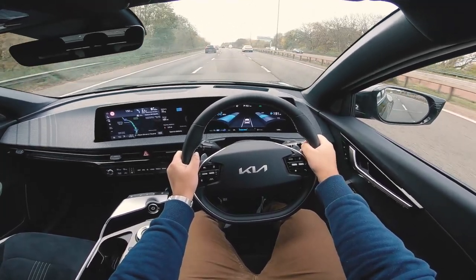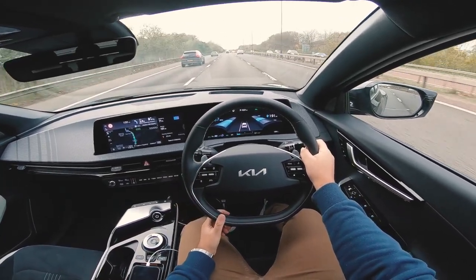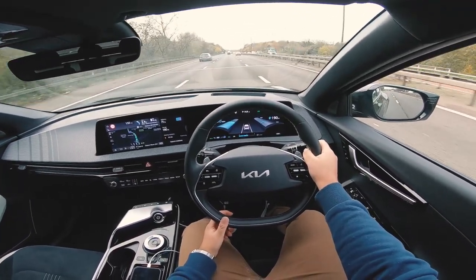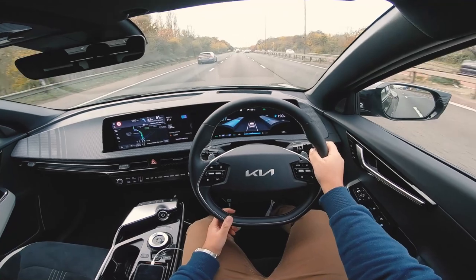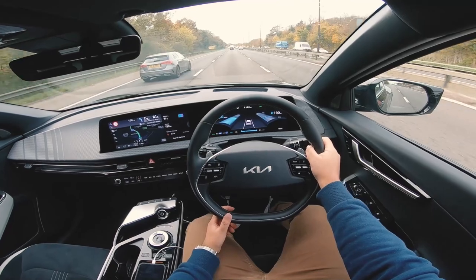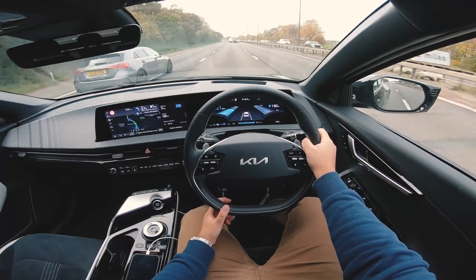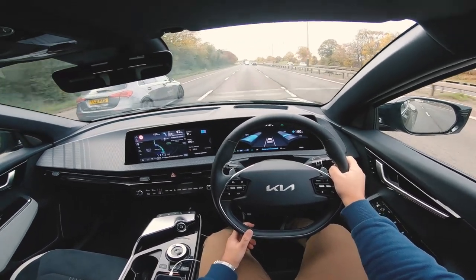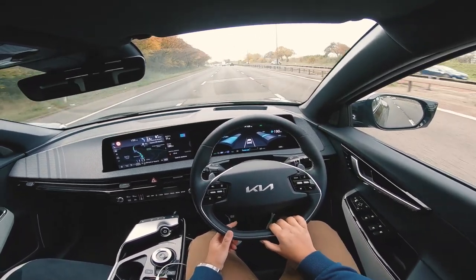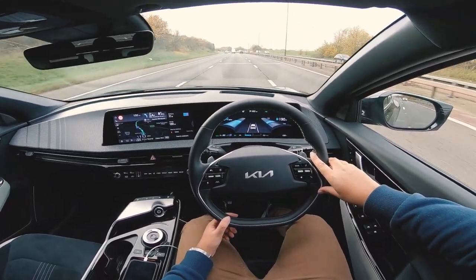If I go ahead and disable that regen braking, because obviously we don't need that on the motorway, it's just so smooth. Barely pressing the accelerator there, you can see the foot is actually off. We're still cruising and it just uses its own motors to sort of push itself there for you. It's such a smooth and amazing drive, this car. Very impressed by the Kia EV6 so far.